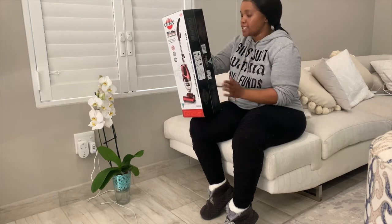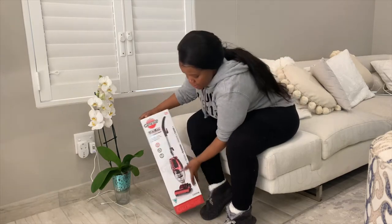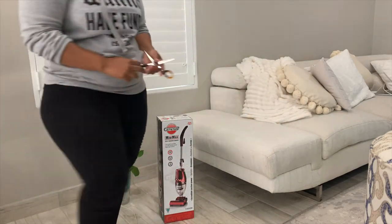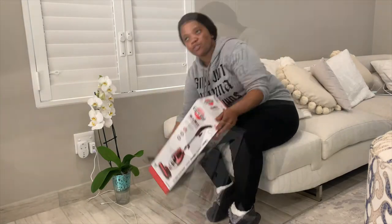I'm looking for a stick vacuum. So I'm looking to invest in a serious stick vacuum, but I thought I would start here. Let me get a scissor. So yeah, let's unbox and then we're gonna use it today.